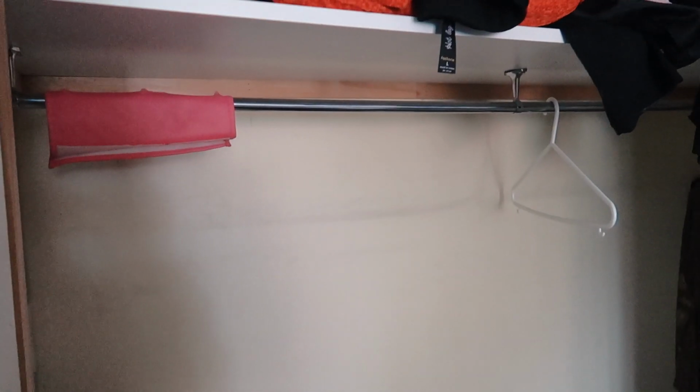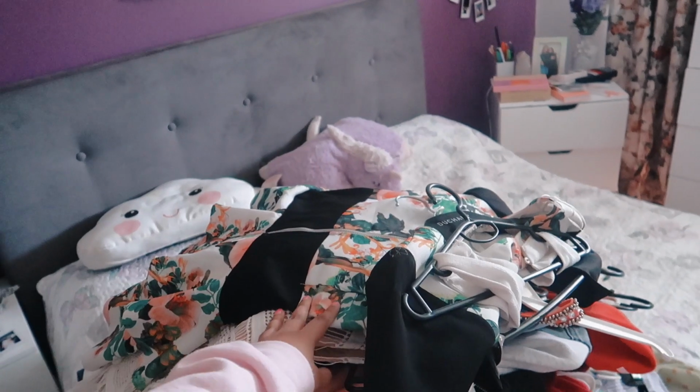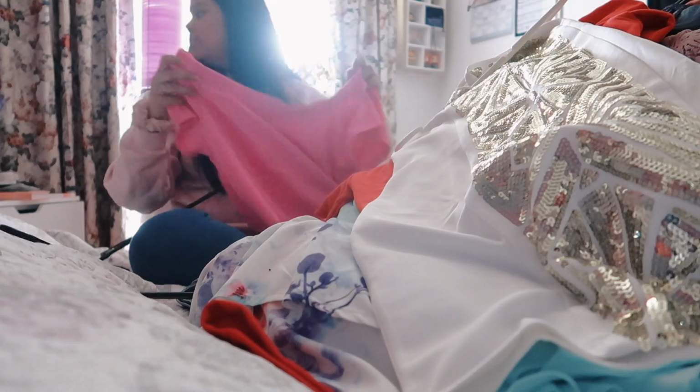I've taken everything that was on the hangers off my rack thing. They are now on my bed. So now I'm going to sort through these and figure out what I want to keep, what I want to sell, and what I want to donate.